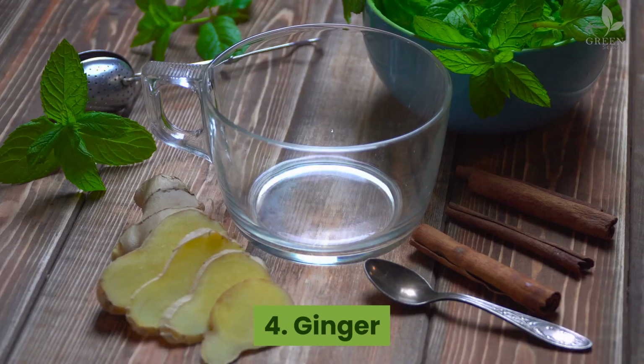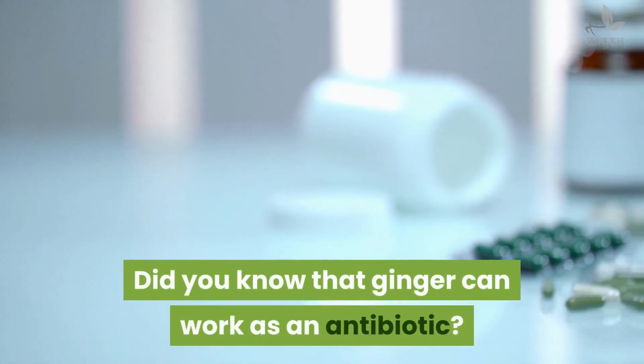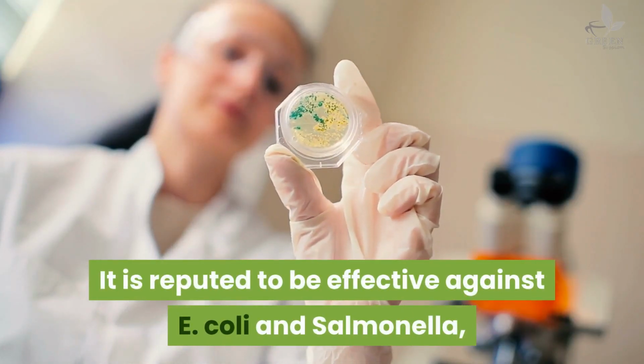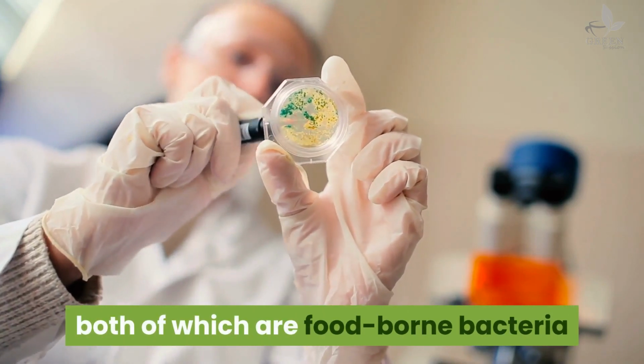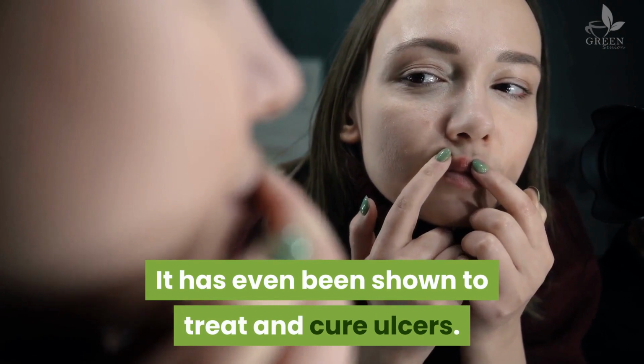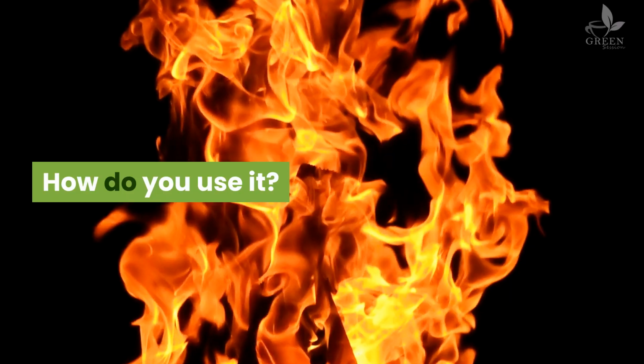4. Ginger. Did you know that ginger can work as an antibiotic? It is reputed to be effective against E. coli and Salmonella, both of which are food-borne bacteria that can cause significant illness in people. It has even been shown to treat and cure ulcers. How do you use it?